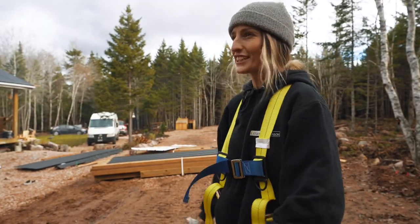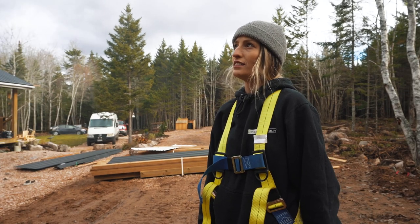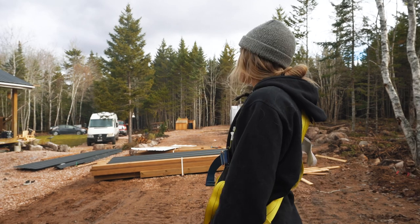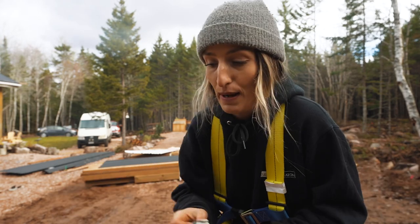We are now on the chimney. Chimney, it sounds like such a weird word. Chimney, chimney. I feel like it's from the French language. Is there something else I can call it? We are now on the chimney, so we're gonna have to make a few cuts in the sheet metal. Fingers crossed we don't make any mistakes because we don't have any to spare.